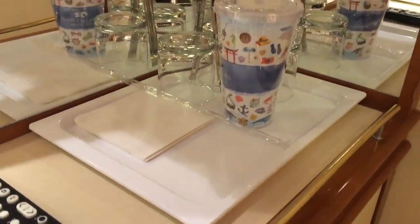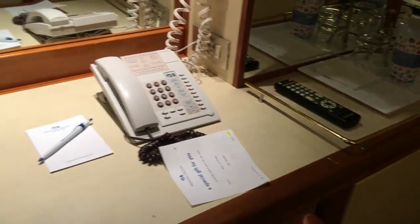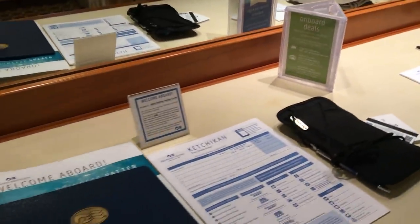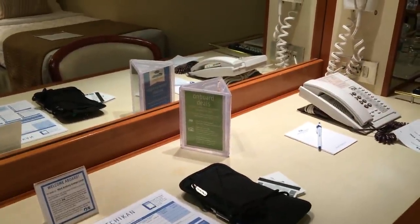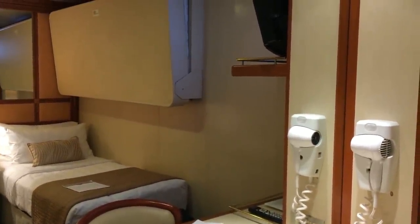Anyways, over here we have the cup that comes with the soda package. And then we have the mini fridge. Let's take a look at the mini fridge. Let's see if it's empty. It just has water in it, so that's nice. So we can put our LaCroix in there. And then we have our standard little vanity table here with a remote, telephone, hair dryer, and some other little things. Shore excursion information, a card for our stateroom steward, and some onboard deals. That's pretty much it with the cabin. Pretty tiny. This is going to be our home for 10 nights.